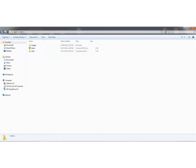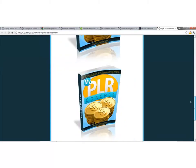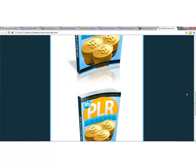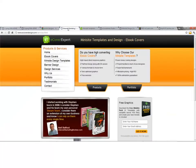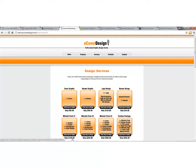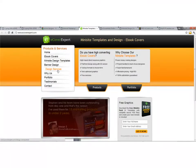When they send everything to you, they should send you, of course, the PSDs. But what you're wanting is the actual mini site design, okay? The mini site is the actual HTML template that you'll put your sales copy in. This is just the actual e-cover images, okay? But you're wanting the actual site design, and that's what this person is charging $149 for. That's outrageous. Then if you want the e-cover, you'll pay $249. That's outrageous, okay? Let's see, design services.